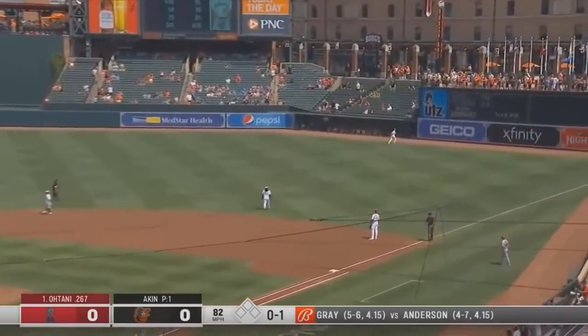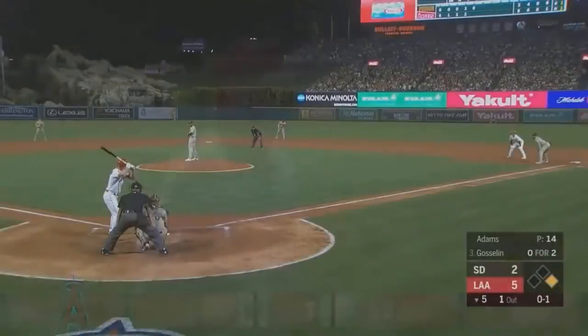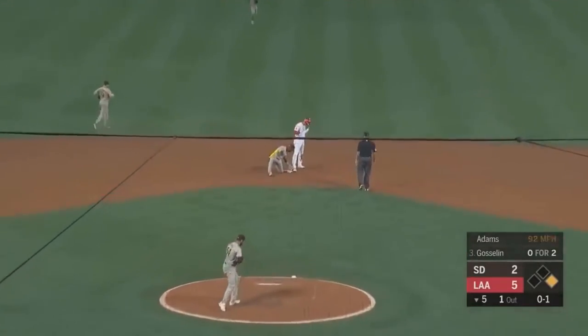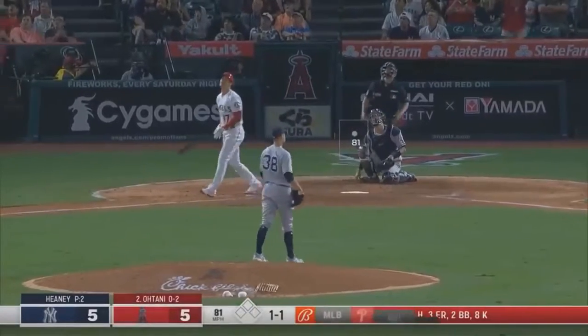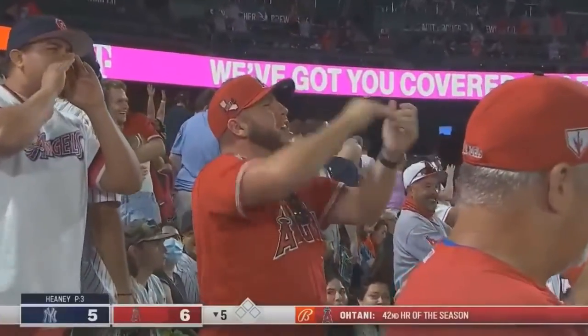As Ohtani lifts a high drive to right field. Santander back watching, and it's gone. Number. Up and in and running and stealing second base. No errors for the Yankees. Ohtani deep and high and gone. Oh, 42 is a bomb to right. Wow, where did that go?